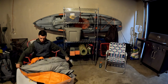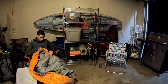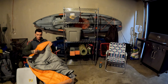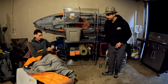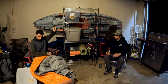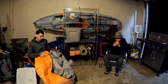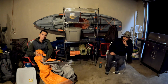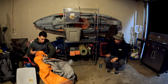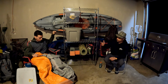You can also loosen it back up. And then around the hood, it also has a drawstring. So just like you're wearing a hoodie, you can pull that down pretty tight and get yourself pretty cocooned in. And when this thing's fully zipped up, you're only working with a small hole to breathe out of, and you're staying warm.